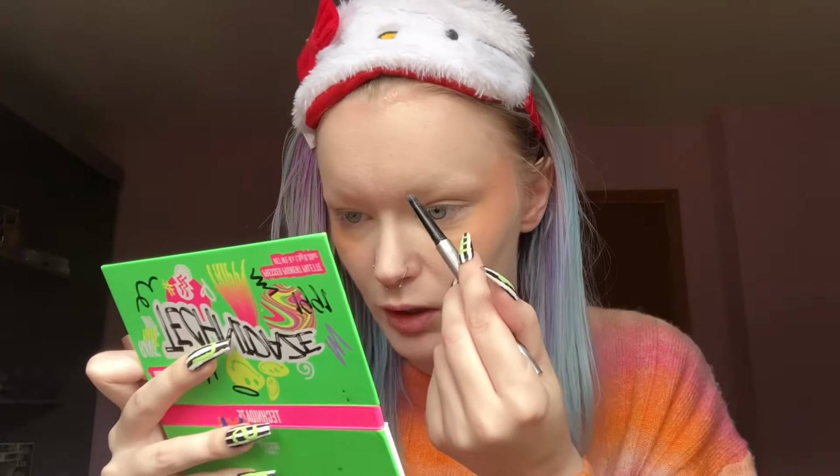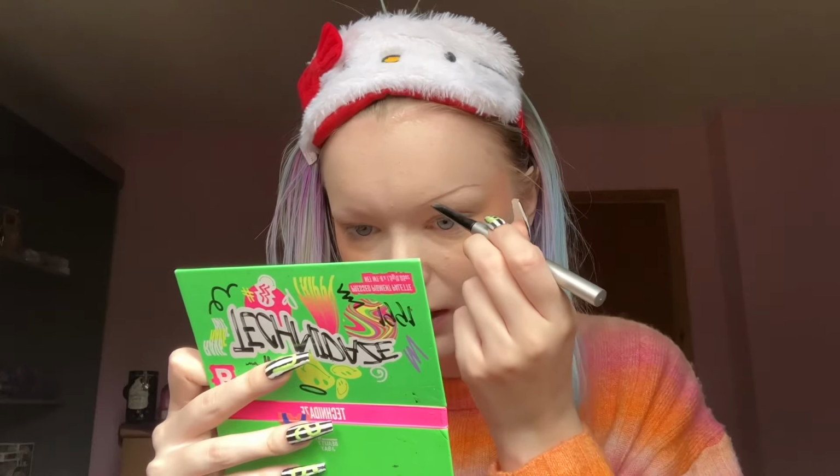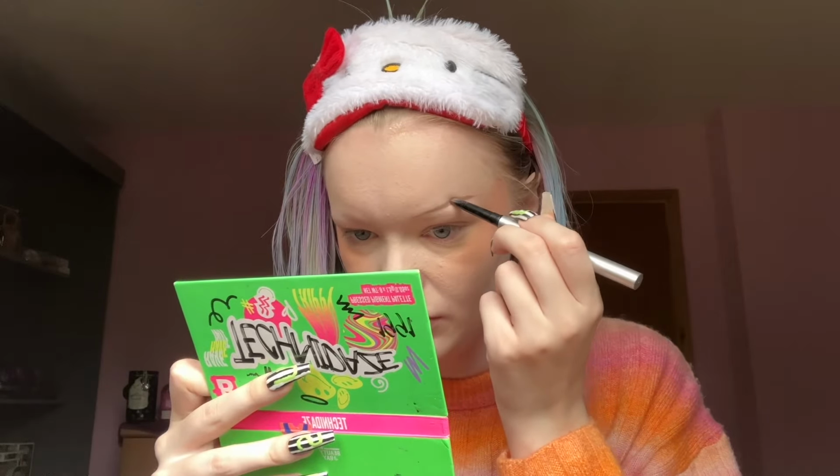And this is the Kiko eyebrow sculpt in shade 04. It's a little dark for what I would have wanted for her, but it'll have to do. But here we go. I'm just going to do a very rough line first. That's how I normally do my brows. They look like they're not quite as arched as this, so I'm going to try and straighten them out and just have a really small arch here.